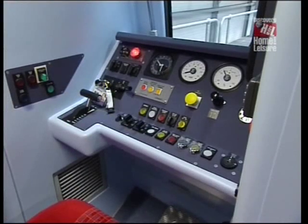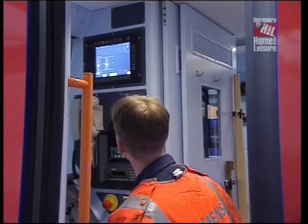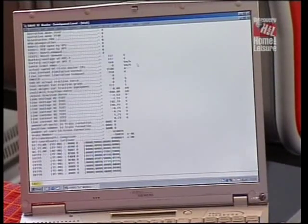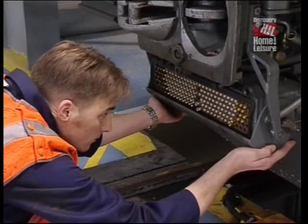Before any work starts on a Desiro, its internal TMS or train management system is downloaded. This provides a computer-based log of the train's recent performance and is combined with the data from its service history to enable both necessary repair work and regular servicing to be carried out in one visit.